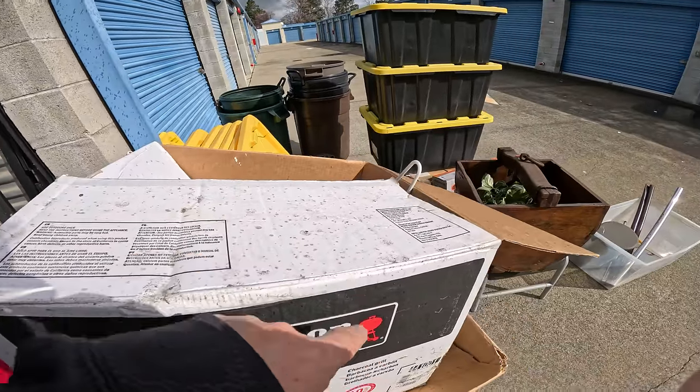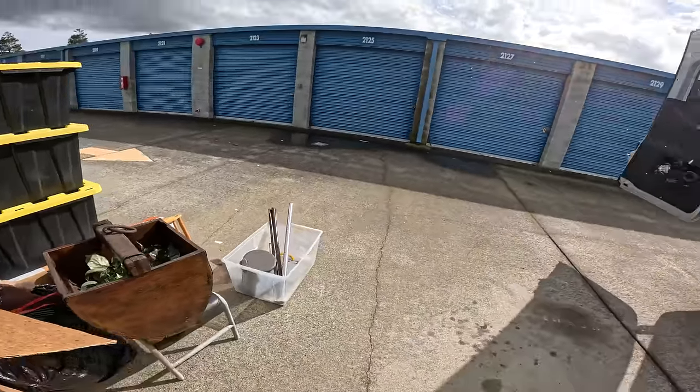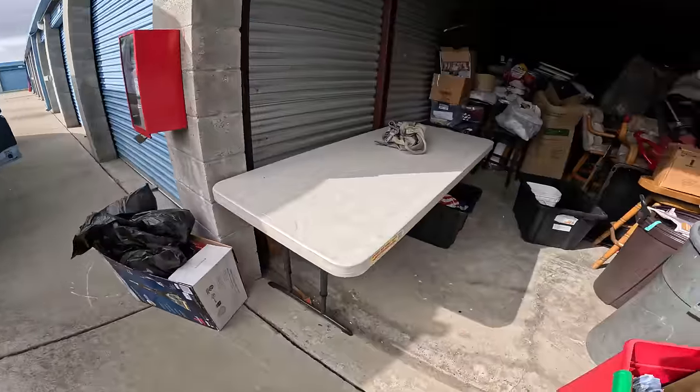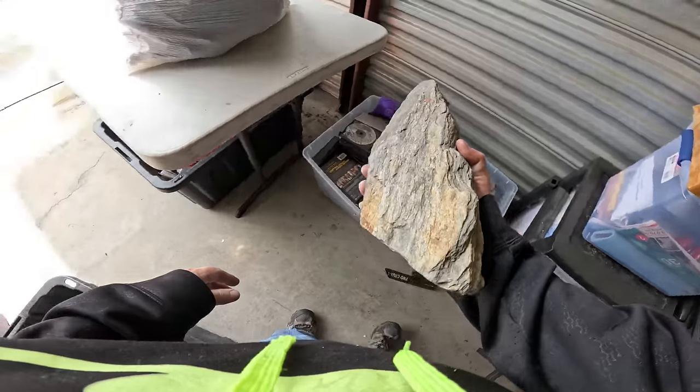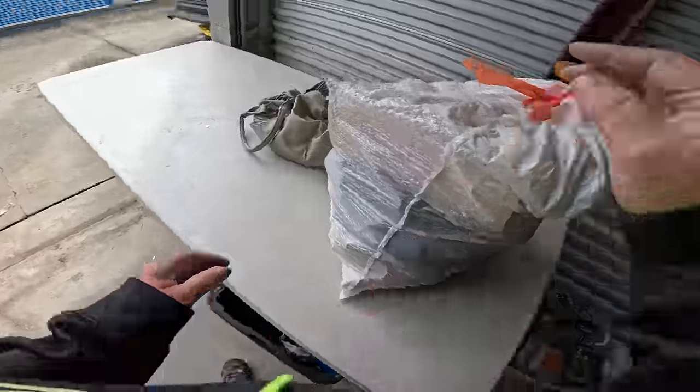You see the raindrops forming on the box here. Crazy, but super sunny. It actually feels really refreshing. Okay, let's get this. Look at, right behind it, look at this. Piece of petrified wood, or is that what that is?